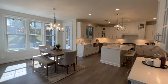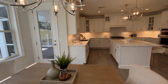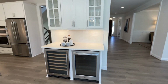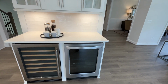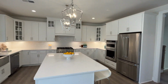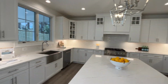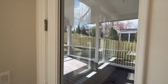As we come in here, we have a breakfast nook, if you will, informal dining area, nice large kitchen, butler's pantry right here with a wine fridge. Actually, the way we have this set up, you have a wine fridge and like a beer fridge or whatever you want to have in that one. Slightly upgraded kitchen here, quartz countertops, great light fixtures. And then right on the back here, right off of the kitchen, screen-in porch.